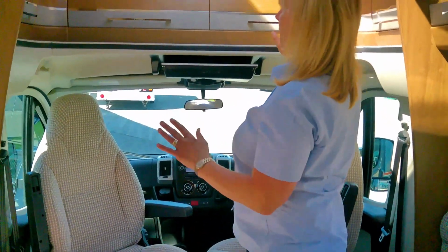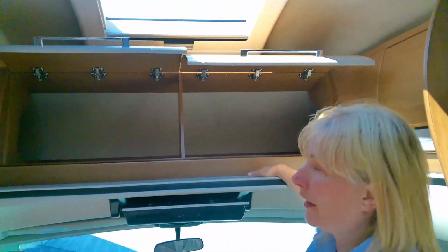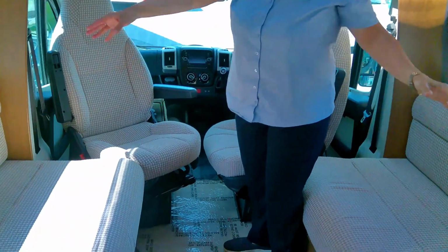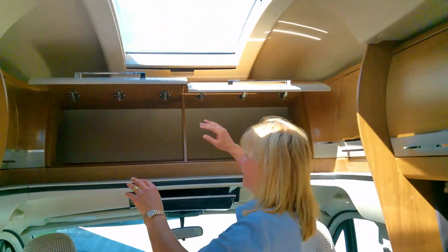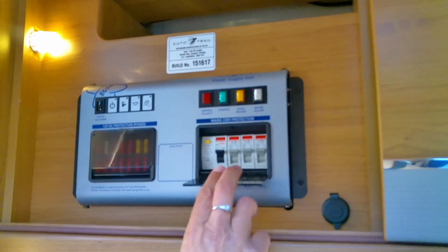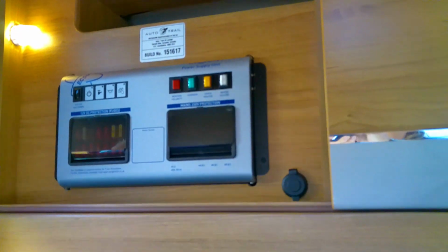One of the features I love about this motorhome is these storage cupboards. If I had an EKS, I'd have my duvets, my pillows, my sheets up there, so when we make this into a bed, it can be a double or it can be two singles. It's easy and effortless to get the bedding out. All the way around here, there's great cupboard space, and in this one here you've got all your utilities. So you've got your consumer unit and you've got your fuses and any control buttons you'd require.